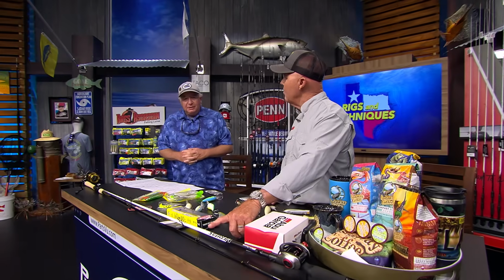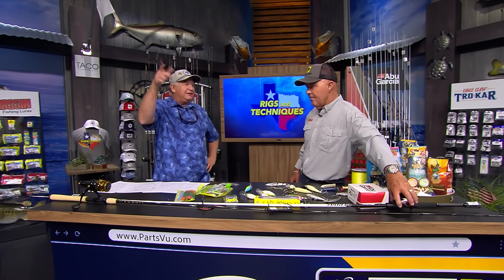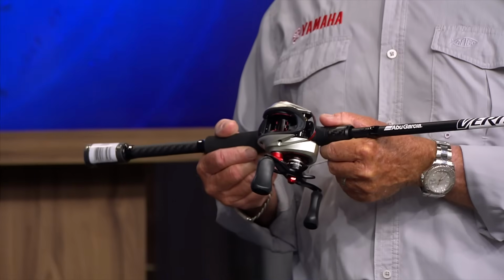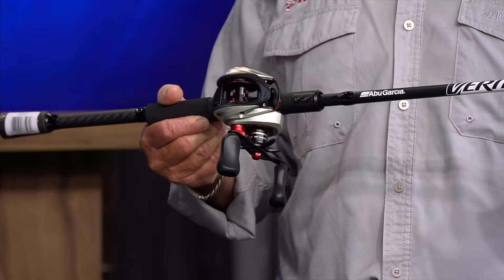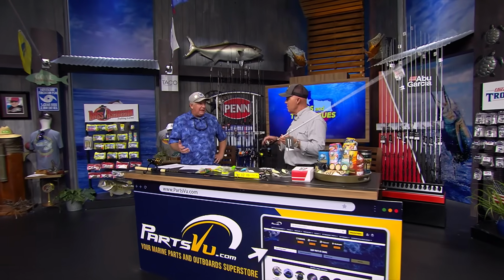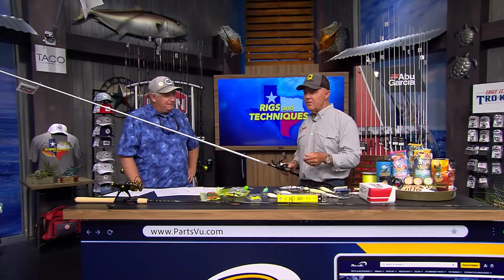So what rod do you think we need? You're going to need something that you can two-handed cast for distance. Yeah, you need distance, especially if you're cranking crankbaits down deep. The further you can get that crankbait away from you, the deeper you're going to get it. You're also going to want something with a pretty fast retrieve to get that bait deep as well. That baitcasting rod there is a Veritas medium, which is a pretty stiff and strong rod, but these fish can get up to 50 pounds. Whoa! So you want to have something. This Veritas would definitely stop it.